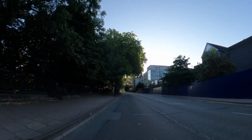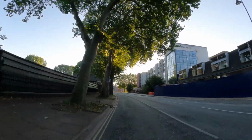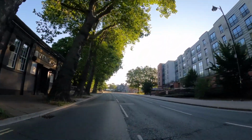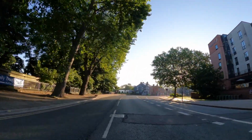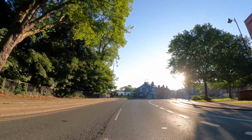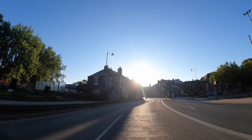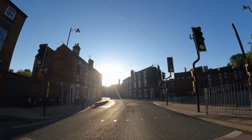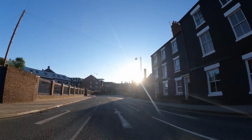Now, although this is a market town, don't be fooled into thinking it's this quiet all the time. If you'd seen my New York vlog, you would know that I'm not a good sleeper. I'm an early riser. And at the moment, it's just gone 6 o'clock on a Sunday morning. Fortunately for us, it's a time when the sun is coming up, so it's absolutely gorgeous.